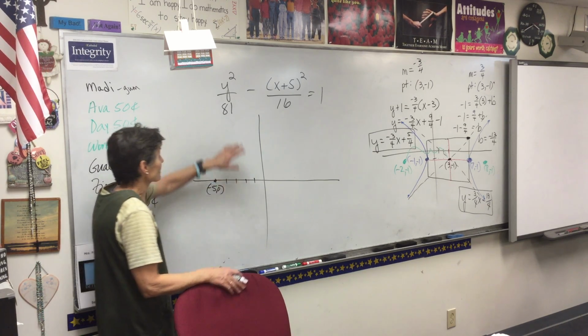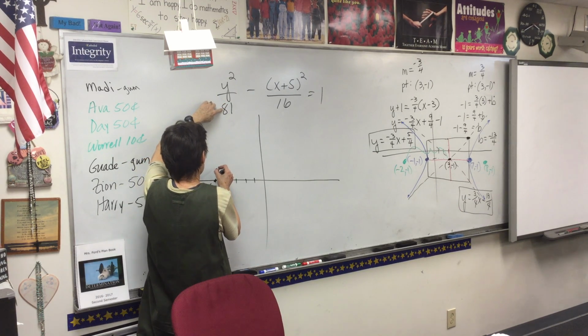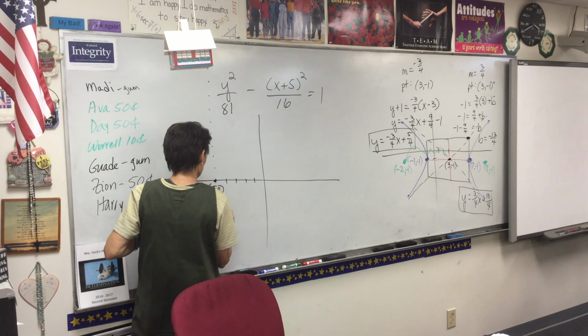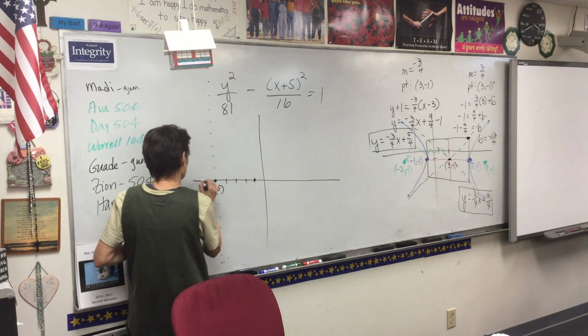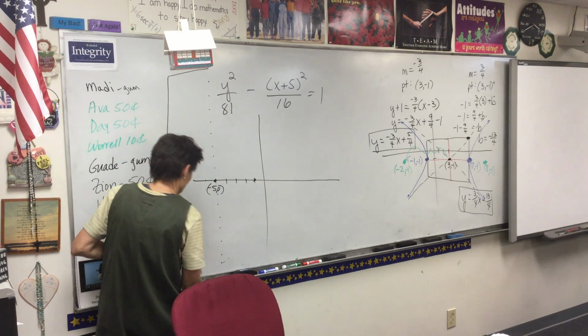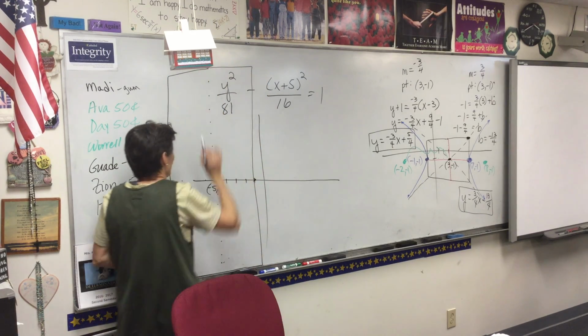Now let's build the box. What does this tell me to do? 9 up and down. Yep, 1, 2, 3, 4, 5, 6, 7, 8, 9. I ran out of room. And then 4 left and right. And there's my box. So it's a big one this time.